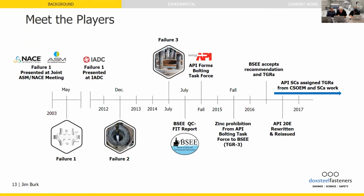We then had a hiatus from failures for, well, 9 or 10 years, as I mentioned before. And then we had failure 2, which again was a hydrogen embrittlement catastrophic failure. Occurred in December of 2012, very near the end of the month. Then along came failure 3, which occurred at the very beginning of July in 2014.